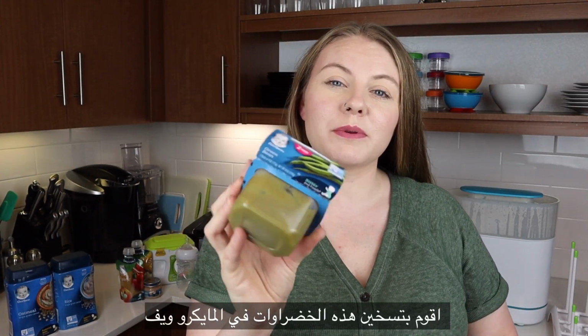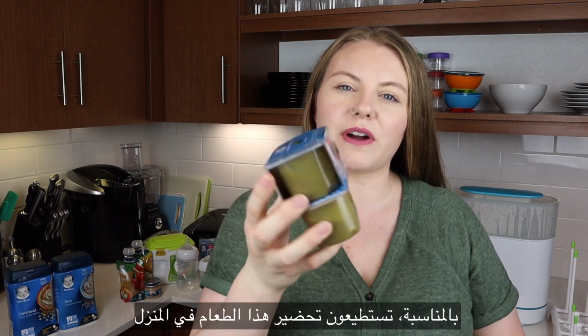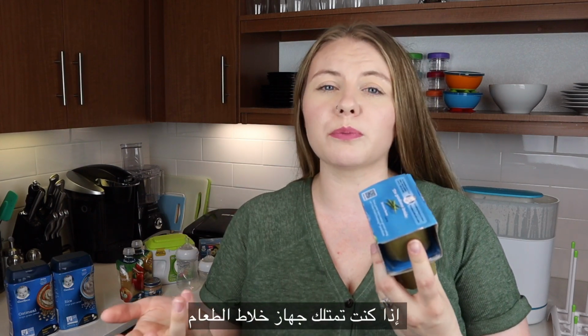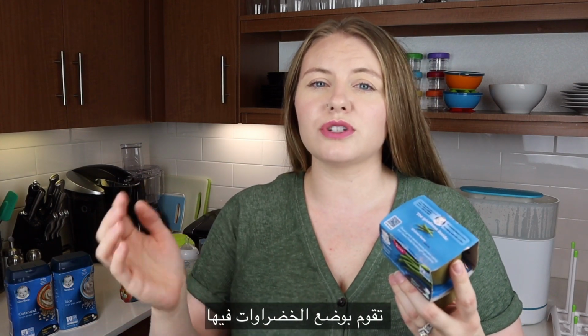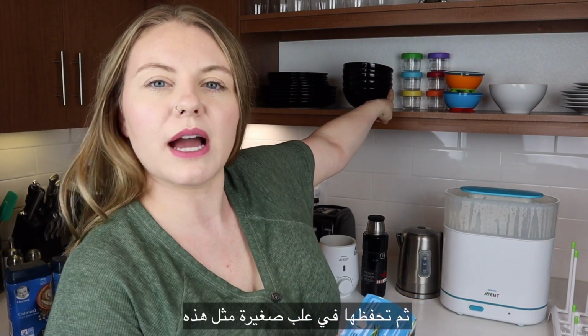I just heat these up in the microwave. But you can actually make these yourself. I just choose to buy them, but this is just green beans and water. If you have a food processor, you can just put it in the food processor and make it a puree consistency, and then just put it in jars like we have up here.